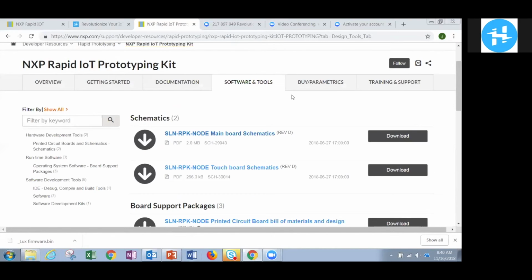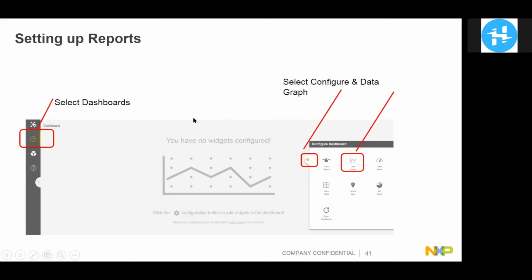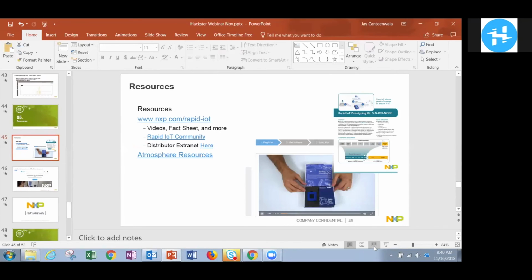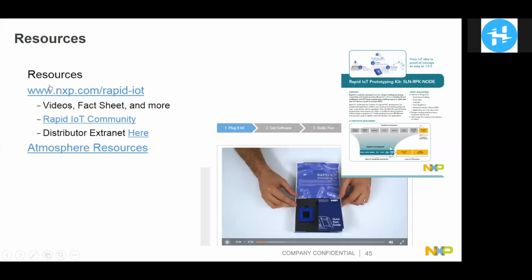So that gives you a little walkthrough on what we have for the Rapid IoT, and let me switch back to the slides. And I think we are in plenty of time for any questions. I would like to point out just two things. This is the main website for Rapid IoT, where you see the videos and the fact sheet and the training. There's also the Rapid IoT community, but I assume you'll be using the Hackster community for this event.